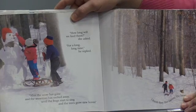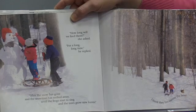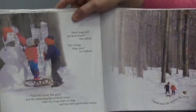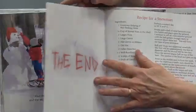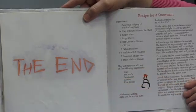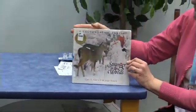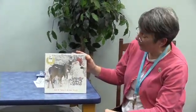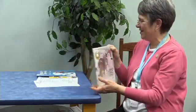"After the snow has gone and the snowman has melted away and the frogs start to sing and the trees grow new leaves in the spring." "I think they like the carrots the best." The end. Isn't that a nice story about how the children actually put the carrot nose and some nuts and seeds on the snowman specifically to feed the wild animals? That was a cool story about the stranger in the woods.